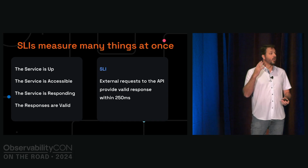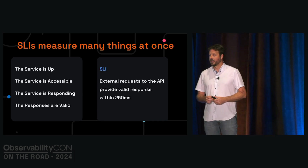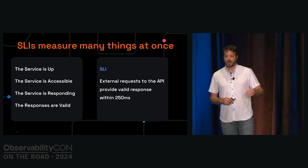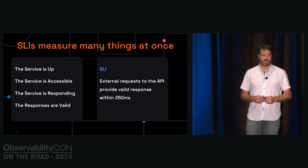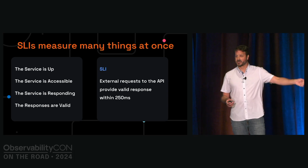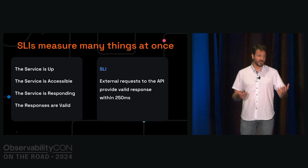If we start to say only the responses that are happening within, in this case, 250 milliseconds, we've added latency, and we can say that we're responding in a performant manner, and we're hitting 3 of these measurements. And if I filter that down further to only look at requests that are coming through the gateway, I've now created a single measurement that covers the 4 aspects of what we were putting into our SLI. We can say the service is up, the service is accessible, it's responding in a performant manner, and the responses are valid. So we took it, measured many things at once, and brought it to a single measurement. And that really empowers the measurement to be more important for us as a user, or for the engineer to respond to.